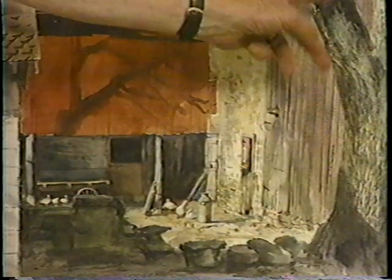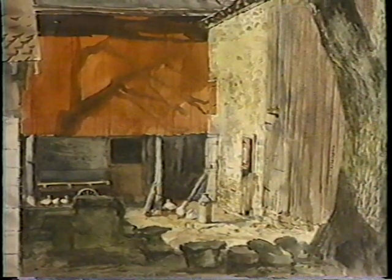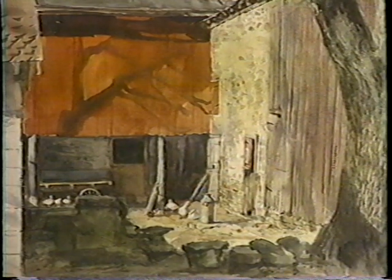Here's a big ash tree. Is this tree still there? That tree has been cut down, unfortunately. It got old and sickly. They had to cut it down because it became unsafe.